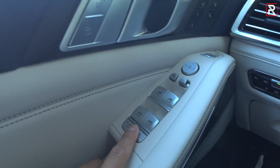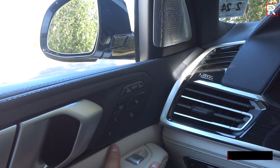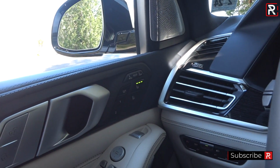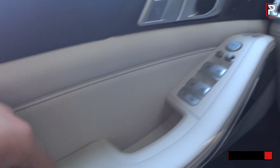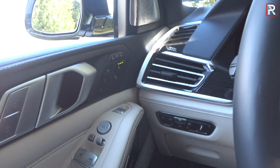You have all these buttons over here for your power mirror controls, your power liftgate open. You've got two-person memory seats. You can also activate the massage seat function from over here, which is part of a $1,200 option my tester has. This is nice and padded over here. It's nice stitched leather down here with some good storage. To be honest, BMW did a really good job.